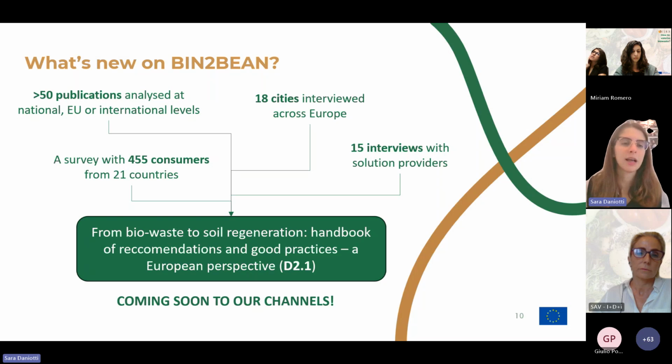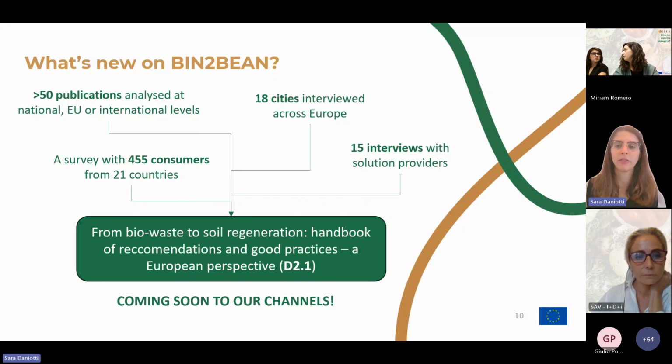A very last slide from a presentation. This is one of the concrete outputs and tools that will be part of our toolbox for cities. We developed this handbook of recommendations and good practices that establishes the status quo of existing knowledge, approaches, solutions along the entire value chain for biowaste valorization.